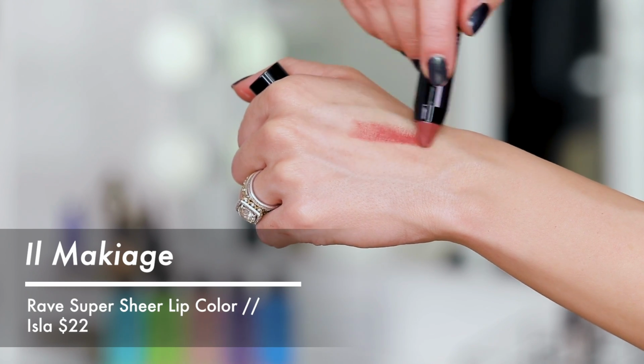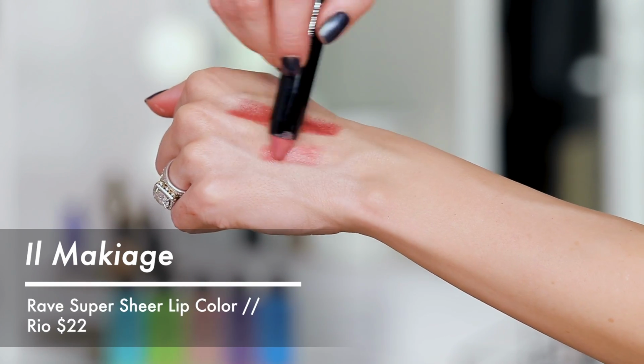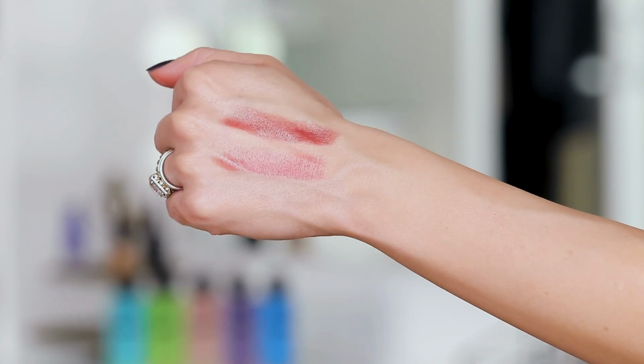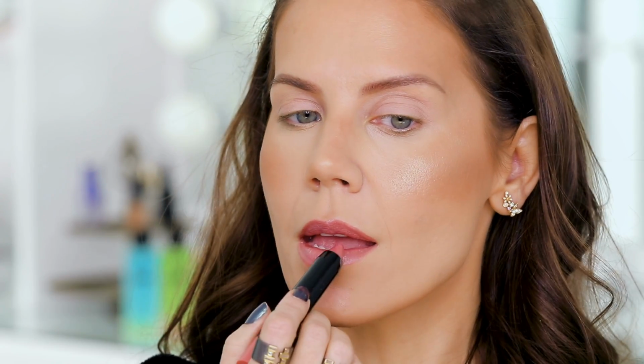I surprisingly love these. This is the Rave Super Sheer Lip Color. I have Isla, and I also have the shade Rio. I wanted to apply both of them for you guys today, so I applied both of them. I took the darker shade all over, and then the lighter shade really glossed it up in the center. And what I find is if you press this and go back and forth, you can really build up that balm, and it's nice and shiny. I think that this is more appropriate for someone that likes a more subtle, laid back, natural glam.